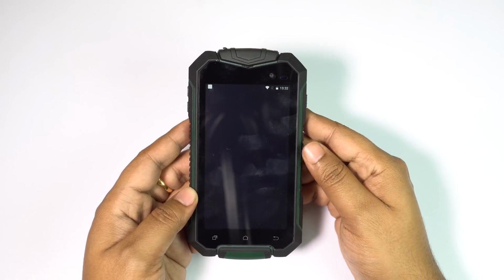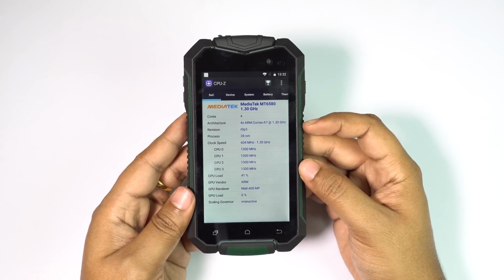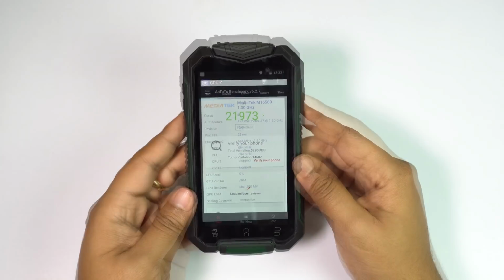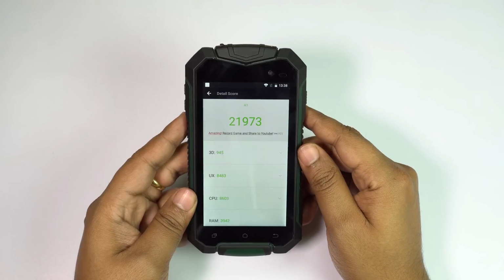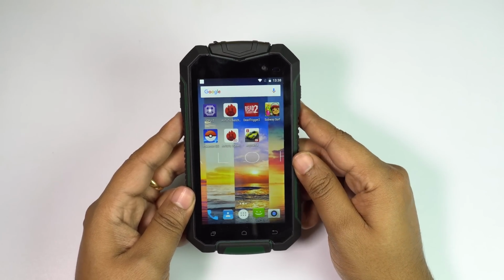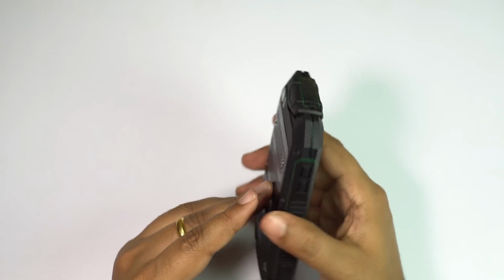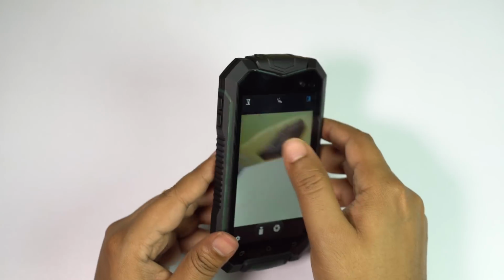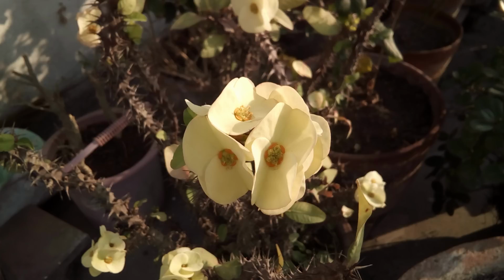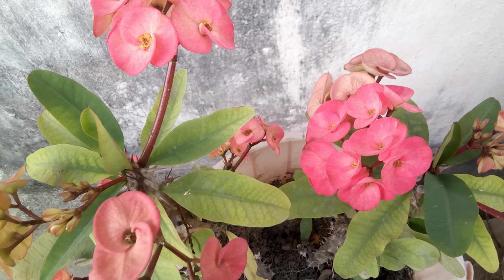Under the hood, you get a 1.3 GHz quad-core Cortex A7 processor with MediaTek 6580 chipset and Mali 400 MP GPU. The Antutu benchmark score is 21,973, which is also not bad for a device at this price point. Last but not the least, you get a 2 megapixel front camera and an 8 megapixel rear camera with autofocus. The image quality is actually better than I expected, the bokehs are awesome and the color reproduction is also almost accurate.